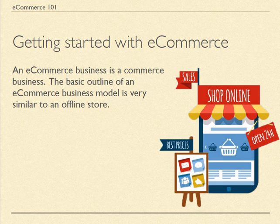You don't need to hire a ton of employees to run the store, and you don't even need to buy all your stock up front. Many e-commerce stores just purchase stock after they've made a sale, and they completely minimize their risk. This is called drop shipping. In a lot of ways, an e-commerce store makes things much easier.